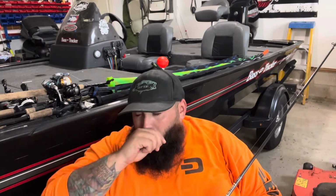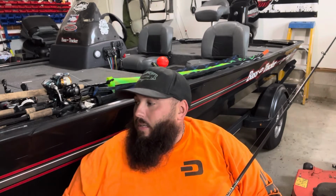So if I ever do sell the boat, I want to get something that's just more suited for bigger water. I like to really go after smallmouth bass, and a lot of times those smallmouth live on those bigger types of bodies of water. So I will upgrade eventually, but it's not going to be this year. I will be running the Bass Tracker Classic XL again for the 4th year. So you'll probably be seeing a 4-year annual review come this time next year.